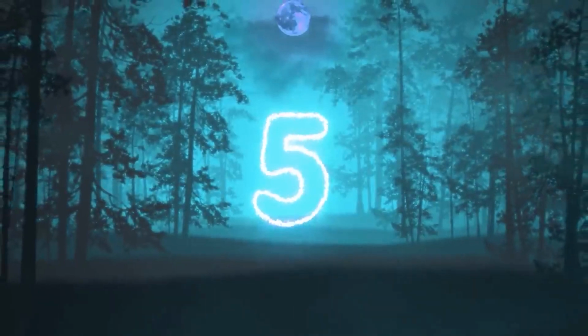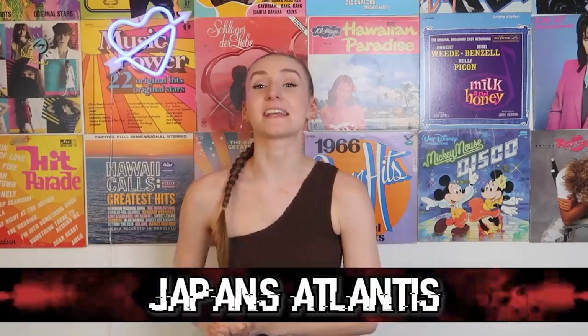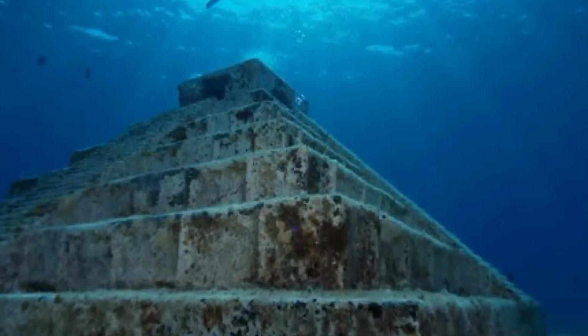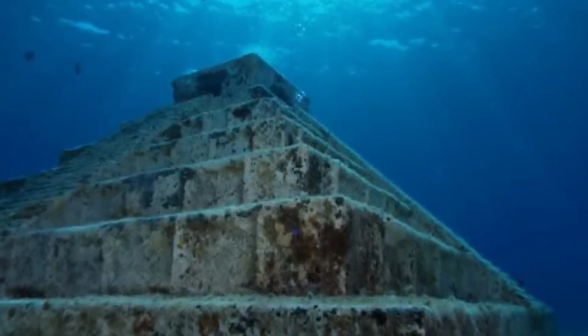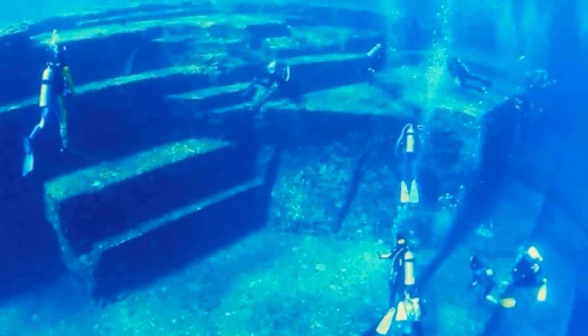We are now at our 5th and halfway mark with Japan's Atlantis, aka the sunken city of Yonaguni. Just off the coast of Yonaguni lies a city completely sunken underwater. There are complete pyramids, ruins of a castle, structures etched with faces, and rock sculptures that look like animals, all underwater. Every structure has such intricate design and detail. Like there's a monument made up of a series of rock formations, including carved steps, stone pillars, and a triangular formation.